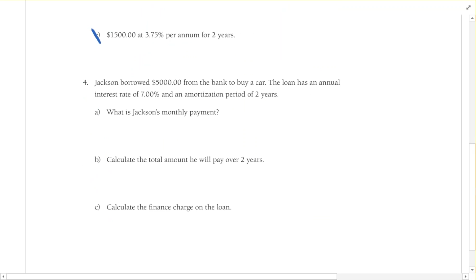Okay, number 4. Jackson borrowed $5,000 from the bank to buy a car. The loan has an annual interest rate of 7% and the amortization of 2 years. This is going to be really the same type of question as the one above. So go ahead and answer for A, B, and C now.